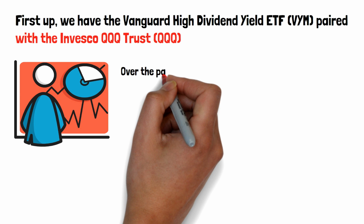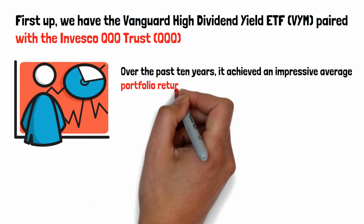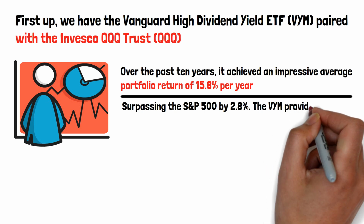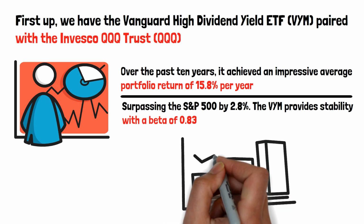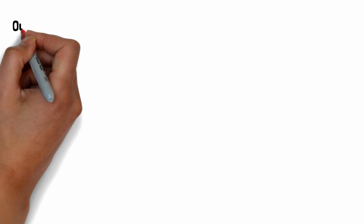Over the past 10 years, it achieved an impressive average portfolio return of 15.8% per year, surpassing the S&P 500 by 2.8%. The VYM provides stability with a beta of 0.83, while QQQ offers exposure to innovative companies driving market growth. Our second contender is the Schwab U.S.